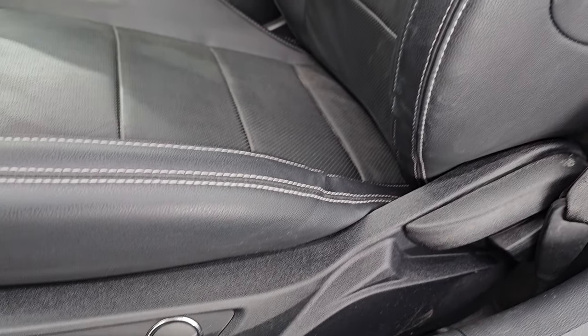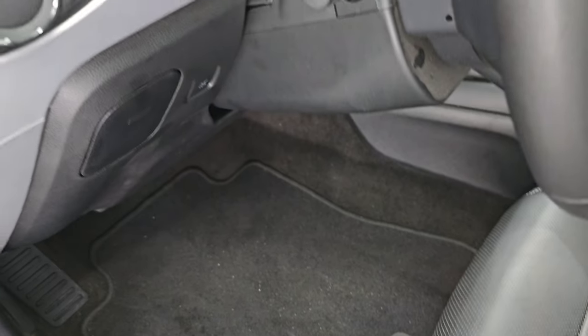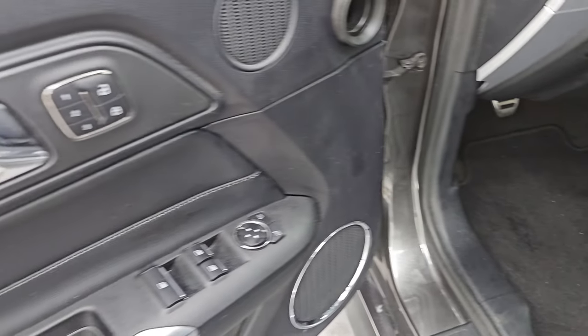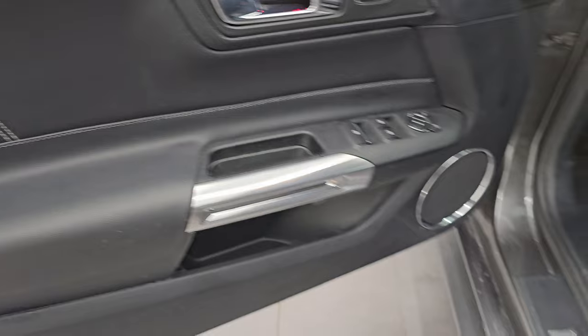No major rips or tears. Power driver's seat with lumbar and factory floor mats. Auto headlamps, you get a storage cubby right there. Tilt and telescopic steering wheel. Power windows, locks and mirrors, and a memory driver's seat. You also get the leather bolster on the door.